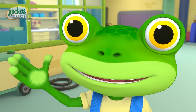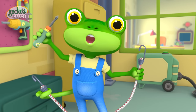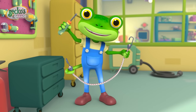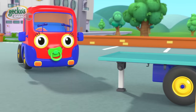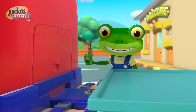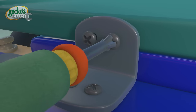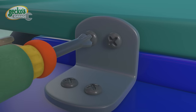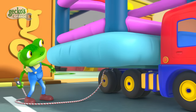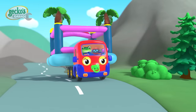What tools do we need? Screwdriver, bungee cords! Gecko's garage, time to fix! Gecko's garage, let's fix this! To turn around Mr. Weasel's luck, let's attach this trailer to Baby Truck. Nice and tight. By turning the screws all the way to the right. Now lift the bouncy castle aboard and hold it in place with bungee cords. Go, go, bouncy baby truck!